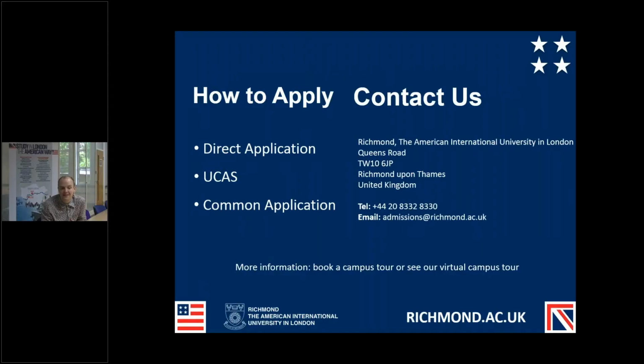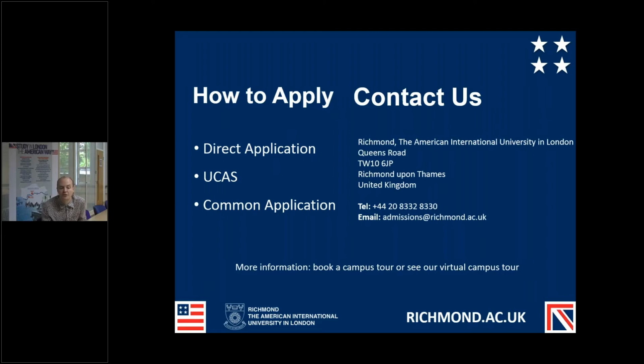Application processes. So we have a direct application form on our website. You also can apply through something called UCAS. This is the University and Colleges Admissions Service. It's what most UK and European students will use if they're applying to universities in the UK. You do one application and then you can send it to 5 different universities.